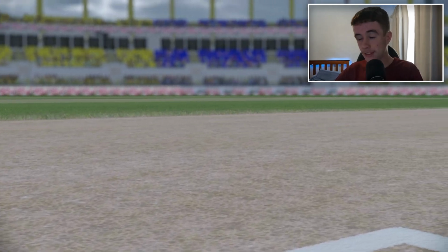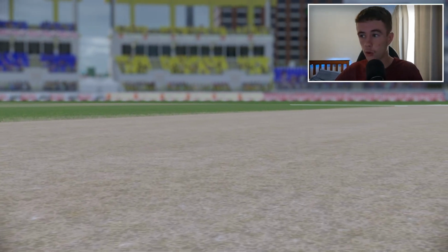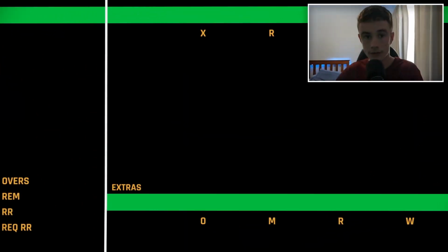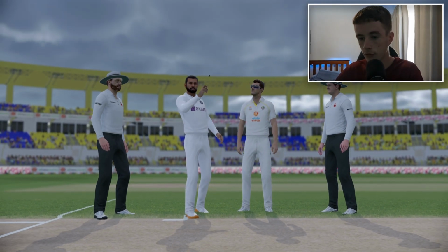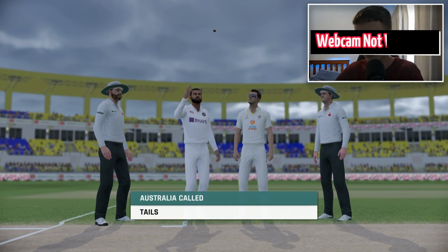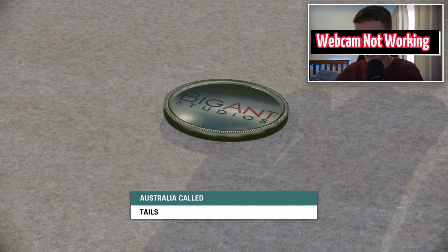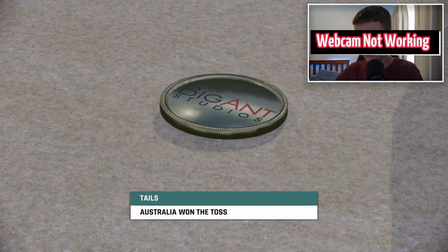We're here today to hopefully make Marnus Labuschagne score some runs on this absolutely terrifying pitch when it comes to batting. Steve Smith was the captain for this test match, but doesn't matter, we're not fully playing it exactly to real life. But anyway, Australia has called tails.